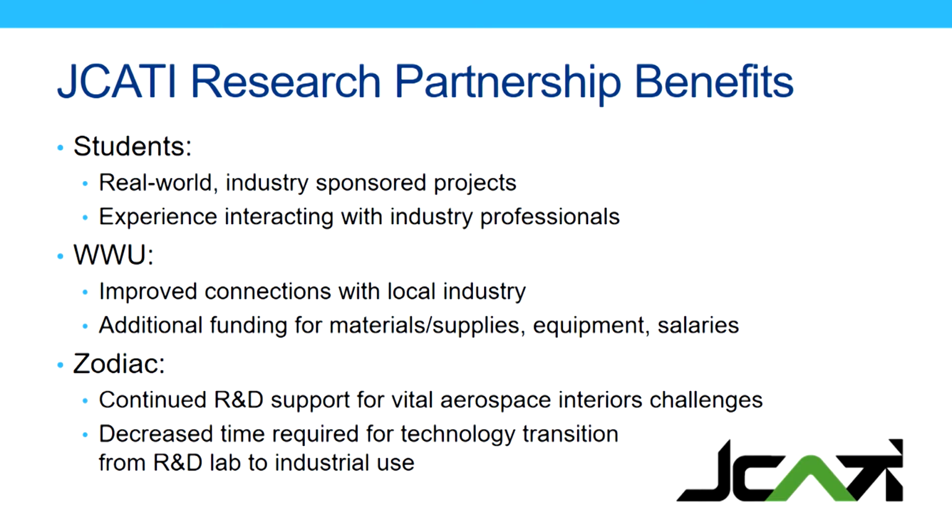To wrap this up, I'd like to talk about what I think the benefits of the Ducati partnership are. Like I mentioned before, our students get access to these really cool projects that let them interface with industry professionals. It's really cool to see the ones who start as sophomores or juniors grow throughout their education and become much better at presenting and at the soft skills that engineers don't always get. For us, the Ducati program has really improved our connections with Zodiac, because leveraging both those funding sources has allowed us to do a lot more research.